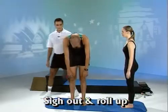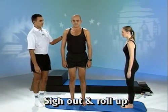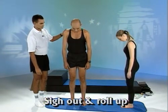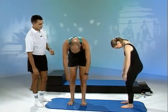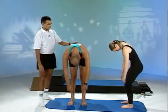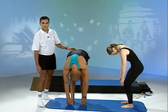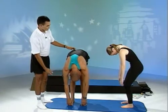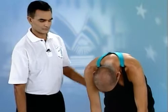Taking a breath in at the top of the movement, and one more time. Take a breath in and breathe out as you curl down. Keeping your beeline, keep the shoulders relaxed, the chin comes to the chest, letting the hamstring stretch, letting the lower back stretch. Hold for the breath in and breathe out as you slowly curl up, beeline before you come up, and a deep sigh out of the mouth.